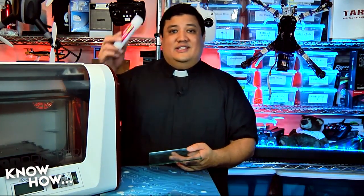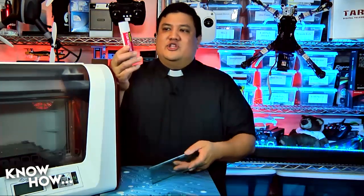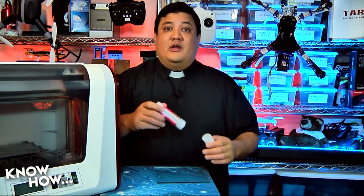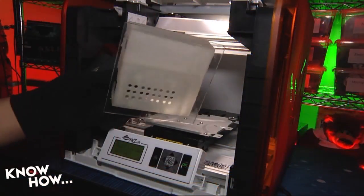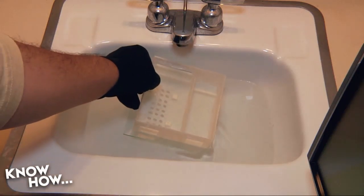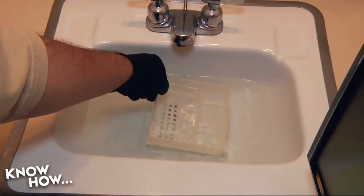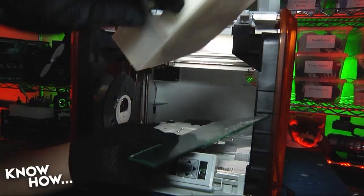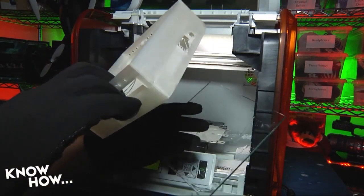What has worked is this, a glue stick that you might find inside of a grammar school classroom. That's right, it's the old-fashioned bit of adhesive that I can smear onto my glass surface. A thin layer of this means that your print is more likely to stick. Now, as an added bonus, when it comes time to remove your print from your printing surface, you can just soak this in water, and after a few minutes, the glue will have softened enough for you to scrape it right off.